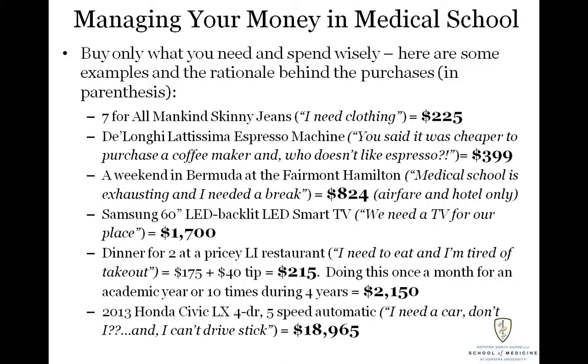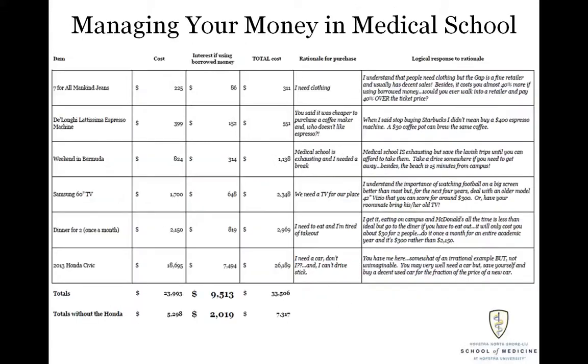It's new. It'll last you, but it's money that you don't have. Keep in mind, if you're borrowing financial aid funding, you're not supposed to spend the money on these things anyway. So this is just an example. This is not how you should actually be spending your money.